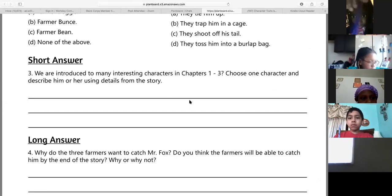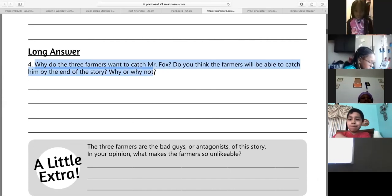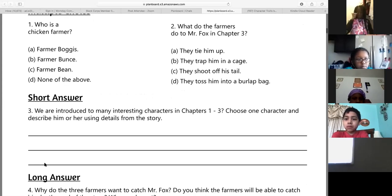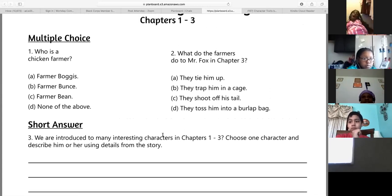It's a little bit about the character traits, which we talked about earlier. And then it has a little answer that asks you to think about why they want to catch Mr. Fox, which we've talked about all of these questions a lot. So what I would encourage you all to do is it's easier to do assignments right when you get them. If you wait for tomorrow, you might forget some stuff. But if you do it today, it might just be a little easier. And it's not due tonight. It is due Friday afternoon. So Friday by 4 o'clock.